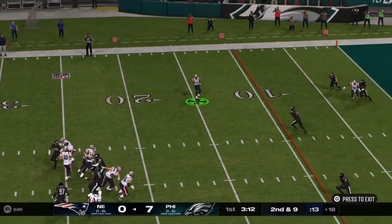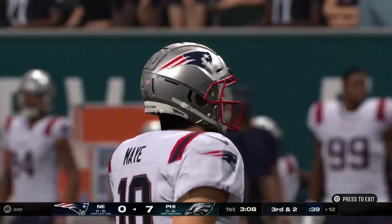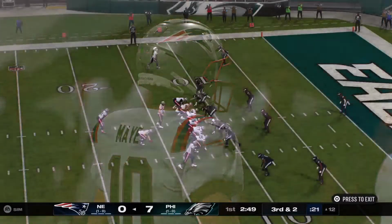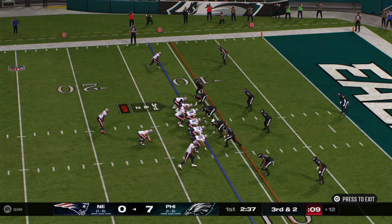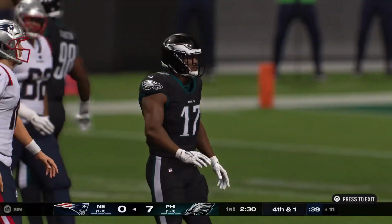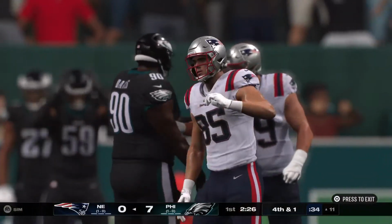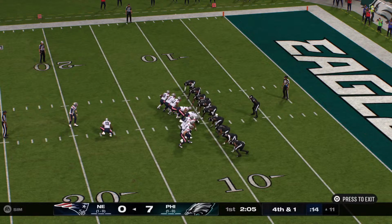Working out of the gun. It's May. Throw left side taken in by Polk. He'll get about 6 before he's taken down. Here's 3rd and 2. On 3rd and 2, it's May. Hauled in by the tight end, Henry. And he will not quite get to the marker. Good job there defensively, and now decision time. What are you going to do on 4th down?